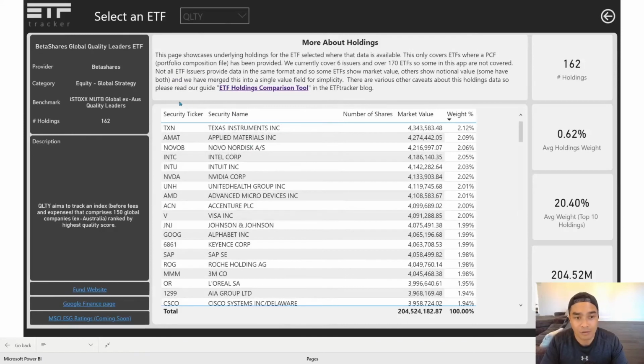And let's take a look here so we can see the average holdings is 0.62%. It's got 162 of those. The top 10 only makes up 20.4%. And market value wise, yeah, $204 million there.